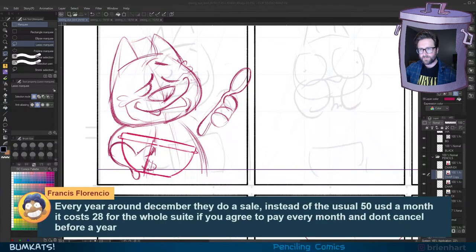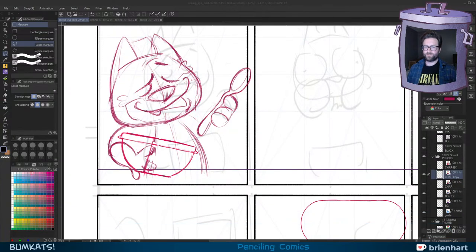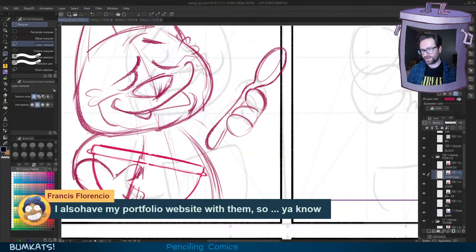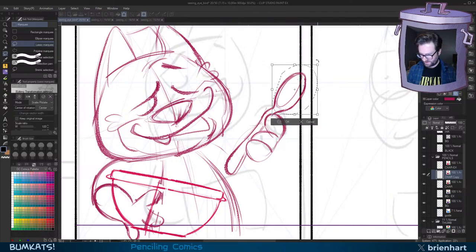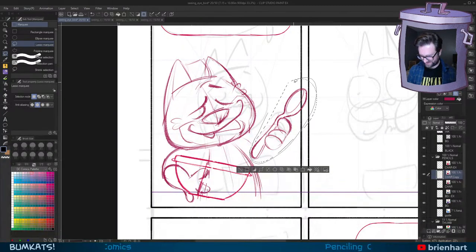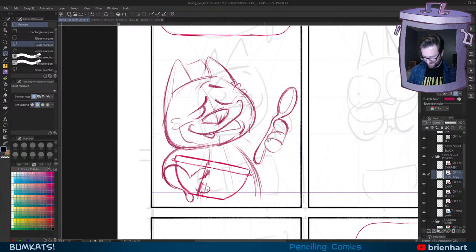Also, do you use Toon Boom? Every year around December, they do a sale. Instead of the usual 50 a month, it costs 28 for the whole suite. Oh, okay, if you agree to pay a big lump sum for the whole year at a reduced price. So I always wait for that sale, and I have all programs for 28 a month. Yeah, that's a pretty good deal. Okay, so you have your portfolio website with them. Oh, okay, that's interesting. Yeah, my portfolio website is on Squarespace. Didn't really get me a job making it, but the Canned Comics store page is on that, so it's not a waste.